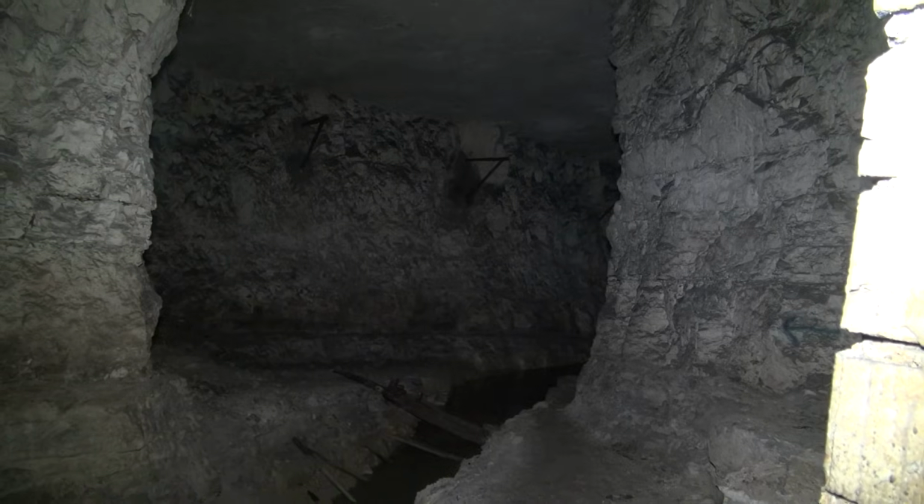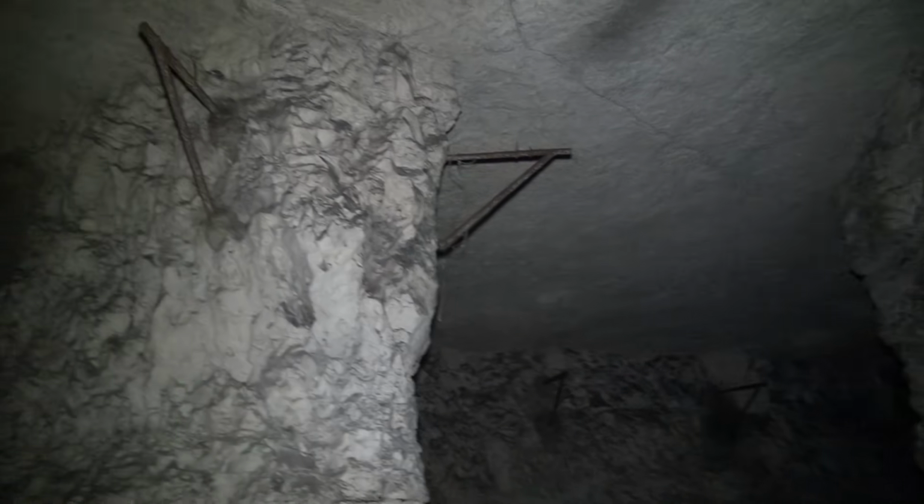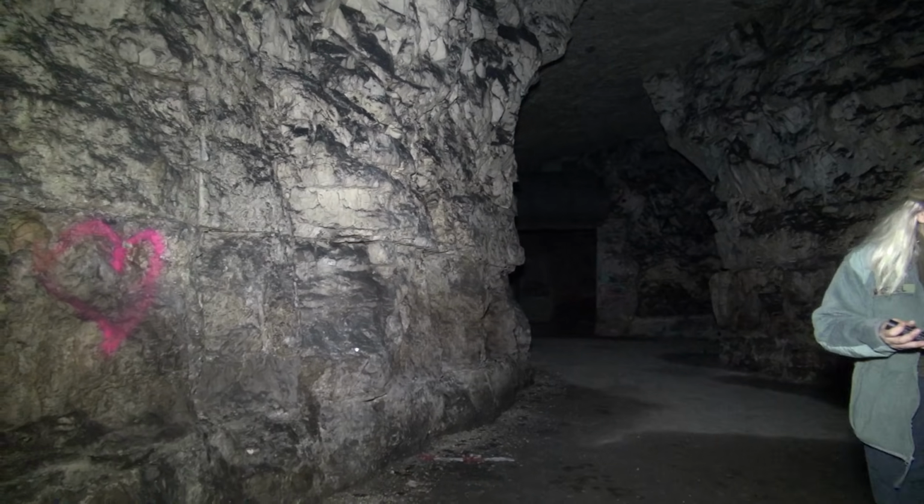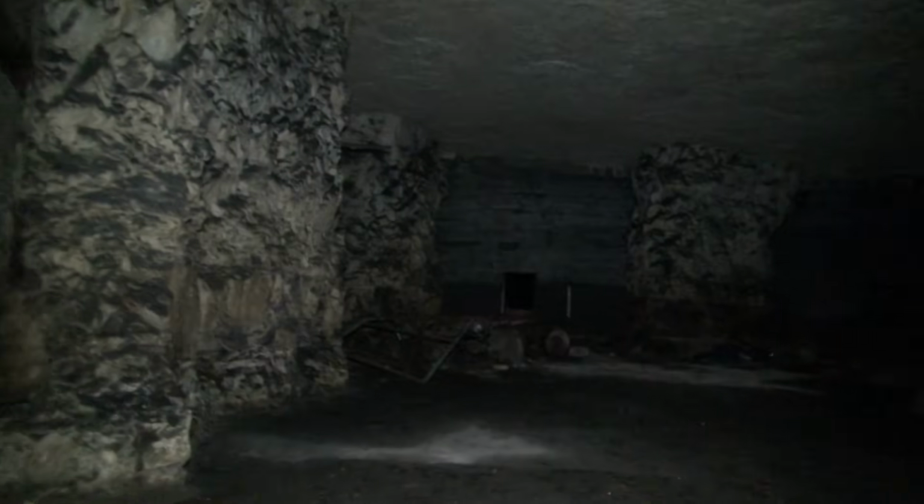This is where, I'm guessing, the technical ran out back here. Oh, look at all this. I think this was a parallel technical tunnel. This is not just a little place. What is this split? I do not know.